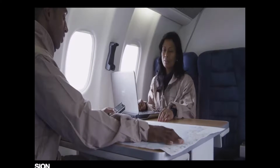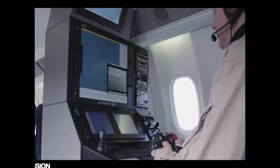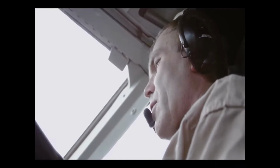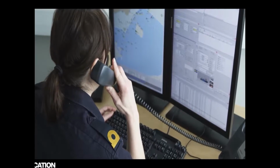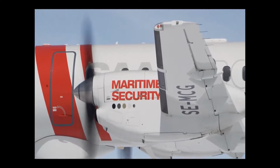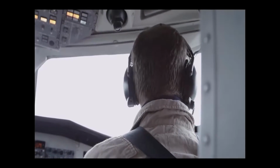Today's mission is sea traffic surveillance. The Saab 340 MSA is monitoring AIS data and searching for unusual activities. A ship at sea has unexpectedly reduced its speed, which could indicate that it is being boarded or trafficking goods illegally. The Military Sea Surveillance Center requests visual support from the maritime surveillance aircraft. The operator on board reads the ship's AIS data and transmits the new course and distance to the pilot.